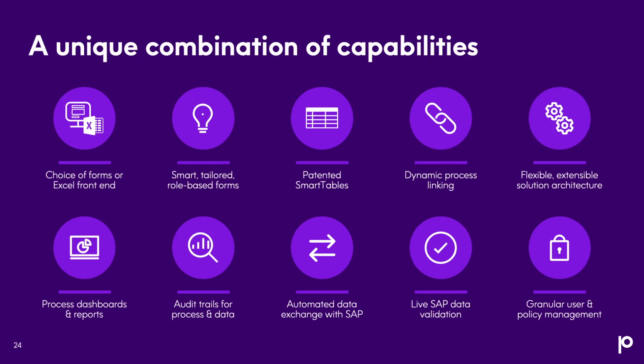Process dashboard. Mentioned that earlier. If you're doing things like audits, you need to know what's happening when and where, but you also need to know, as things are going through the process, what's the status?